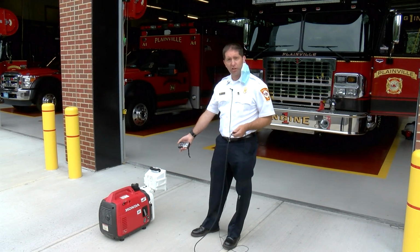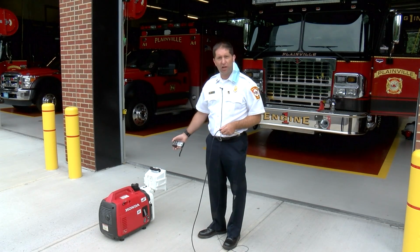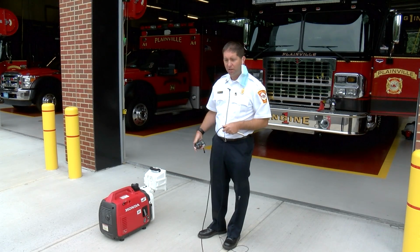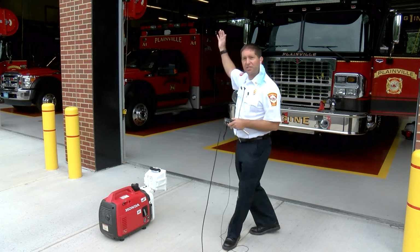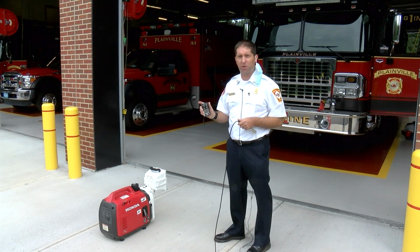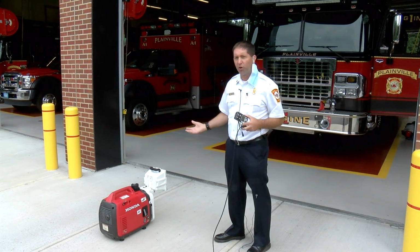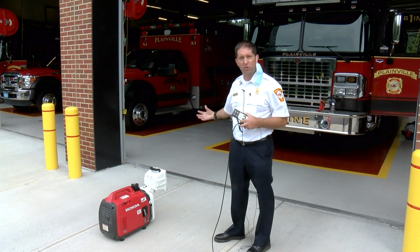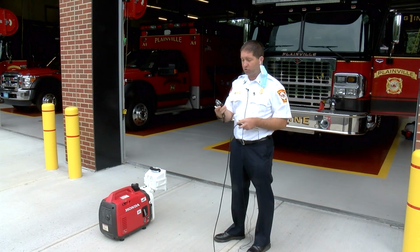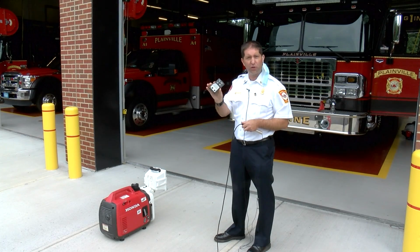So we have a small generator right here. This would run maybe your refrigerator by itself or a few lights, but it's not enough to run a whole house. What I want to show first is that we have this outside. I'm going to show you how much carbon monoxide this creates, and you can imagine what it would be if you were inside your garage trying to keep it out of the weather, or your cord isn't long enough. So this is our meter that we use for emergencies. It measures oxygen, explosive gas, carbon monoxide, and sewer gas. So it does 4 different gases.